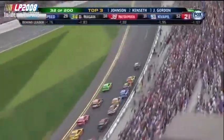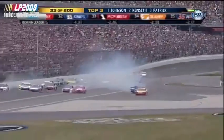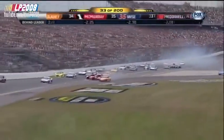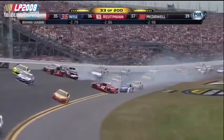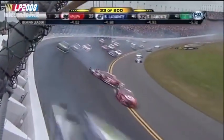Johnson first, Kenseth second with a push from Gordon. Oh, Kahne! Kahne gets around, slides across the track. Dillon misses him. More carnage down toward turn number 1. Montoya, Harvick, a real low apron, all with damage as the caution comes out.